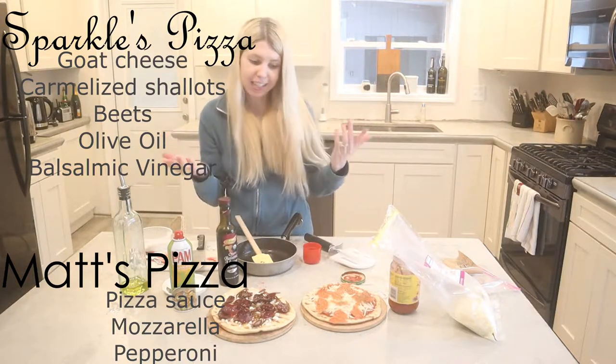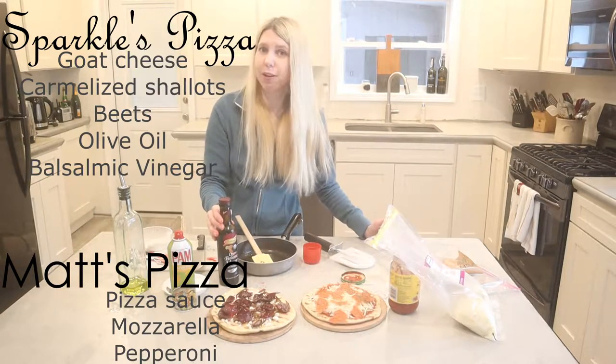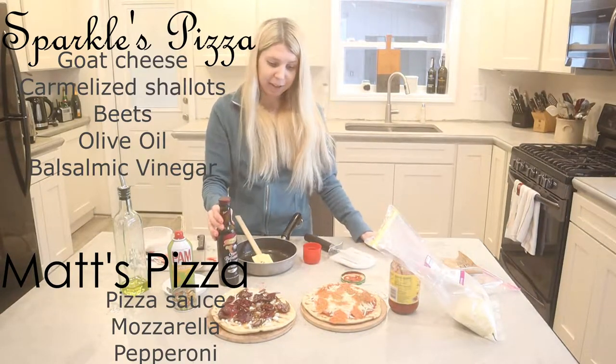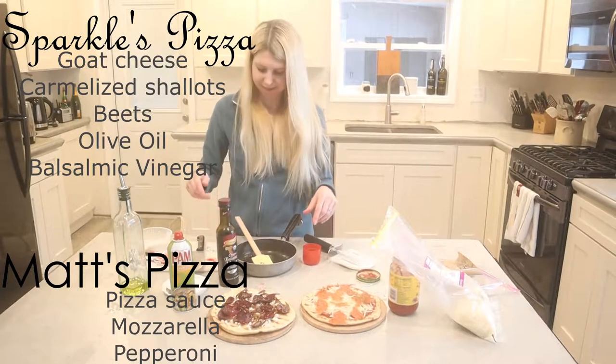So also, you see how easy this is. We've been doing this a lot. They come together in like 5 minutes, they grill in about another 5 minutes, and they're delicious. So we'll see you on the other side once these are done. So you see, Sparkle likes her pizzas one way, I like mine the other way, simple.